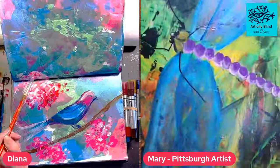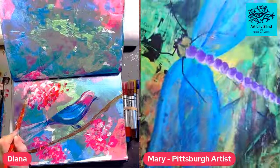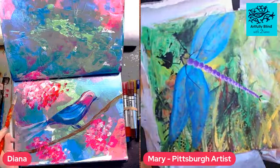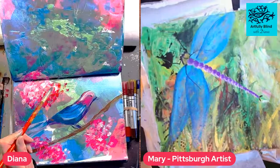Strange, painting with my non-dominant hand. I've never done a whole painting with it. This is the first time ever I painted a whole painting with my non-dominant hand. It really turned out nice. Thank you. Yeah, it's very nice. I gotta go wash my hands. I don't like all this on my fingers. Oh, I got it on my clothes too.